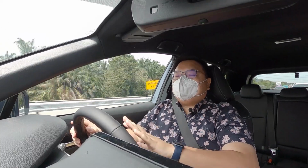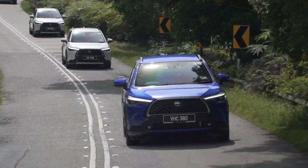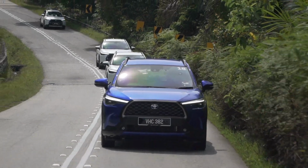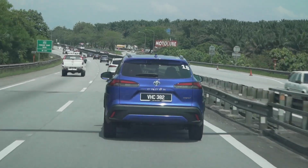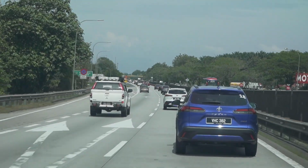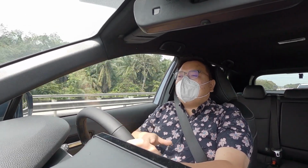But the overall experience of driving this hybrid is actually very, very pleasant, especially in town where you're driving very slowly. Most of the time you're driving in full EV mode. And even when the engine does come in, it does so very graciously, very smoothly. It's not like a sudden surge where the engine comes in and the car moves forward and you hear the engine come in very loudly. It all happens very smoothly. It's almost imperceptible whether the engine is off or on.